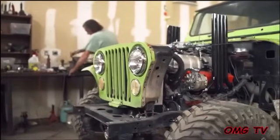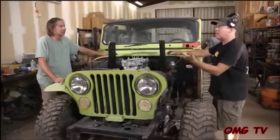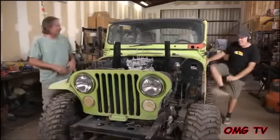I need that moment of victory, and so we're going to fire this thing up before we put the fender back on, put a drive shaft in, and air filters. I just want to hear these pipes. Look at you. You're better prepared than I am.